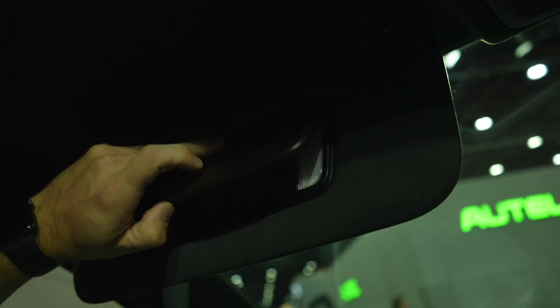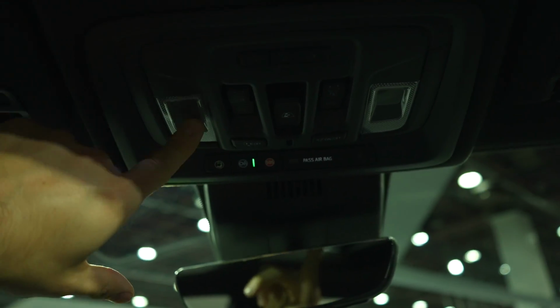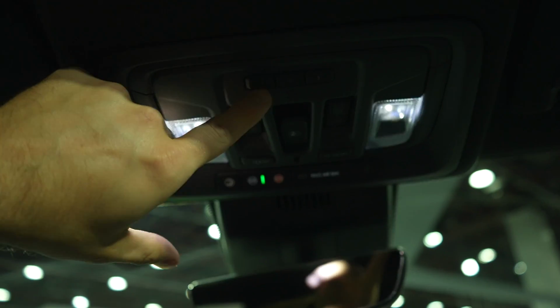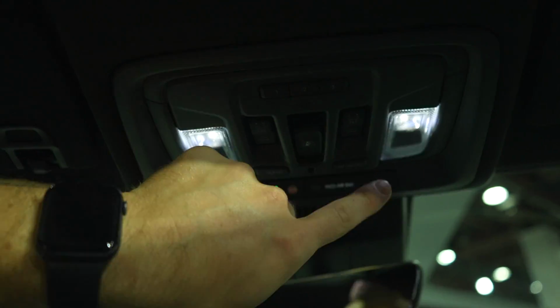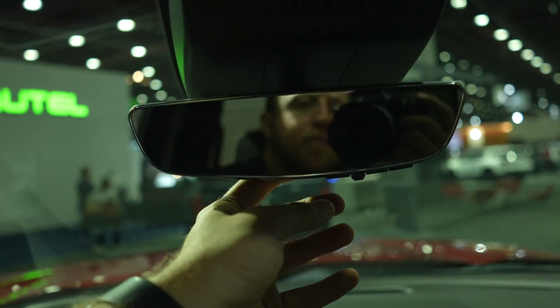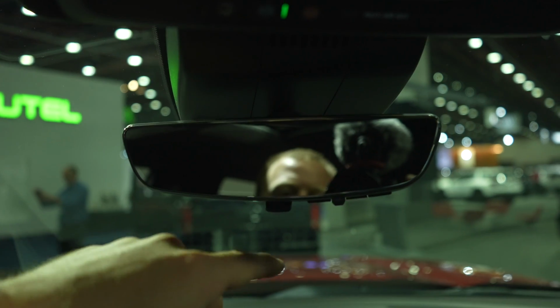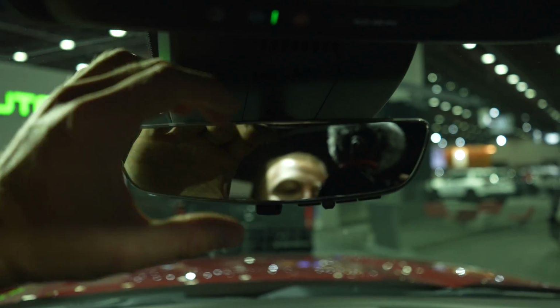Coming up top to the vanity, it's going to be LED lit for the passenger as well as your driver. Up top, we have the master LED dome map light controls, as well as the 3-door universal garage remote. And then all the controls for the sunroof, as well as power sliding rear window. This is the video rear view mirror. You can control how bright it is, how high or how low the camera goes, and the zoom.